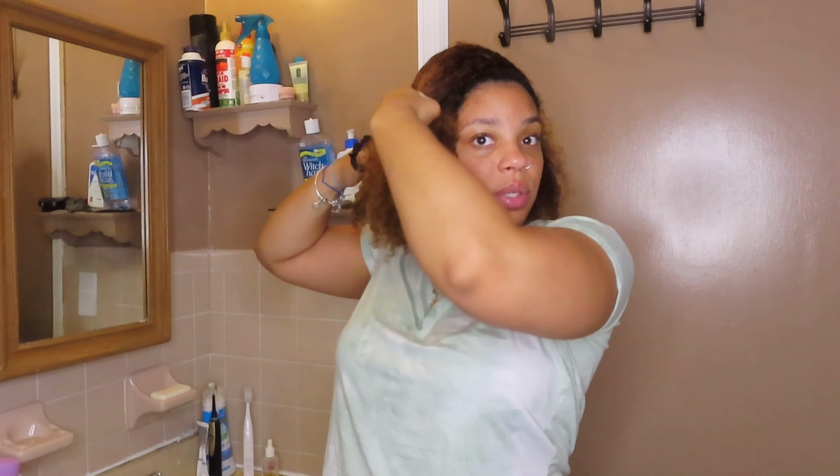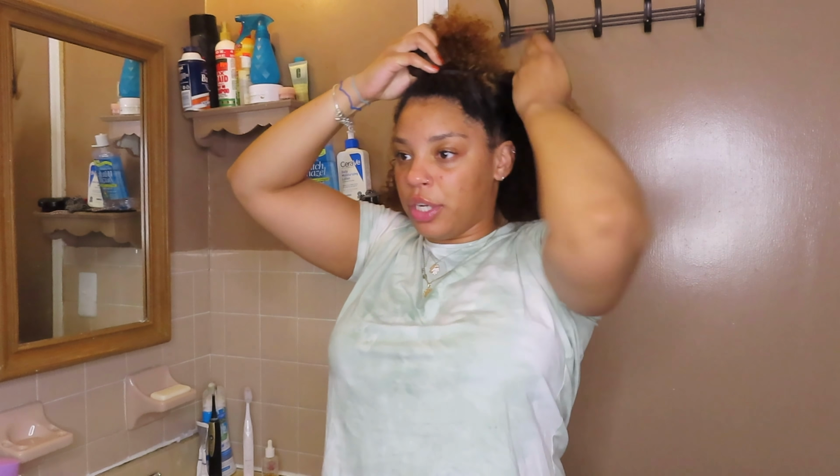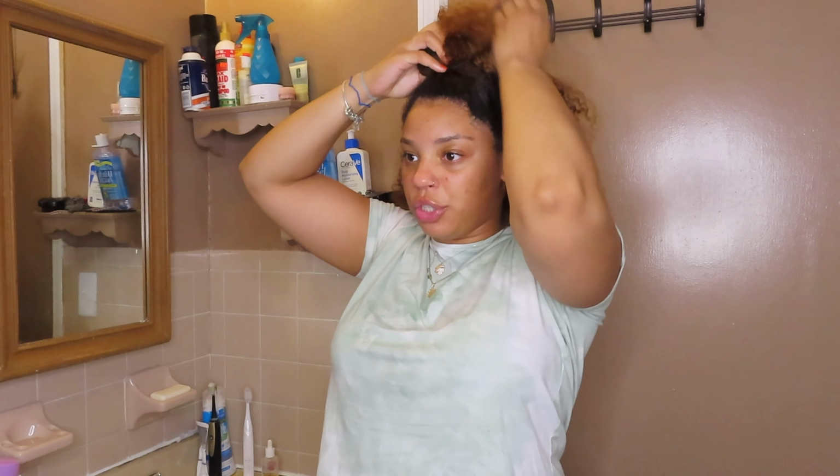So we're going to separate my hair into 4 as always. I have not used all these products together before. I've used the leave-in conditioner before, I've used the oil before, I haven't used the gel before, and I've used the brush before, but I've never used them all together at the same time in my head. So we're going to be experiencing that. So you guys know the routine. I spray my hair.